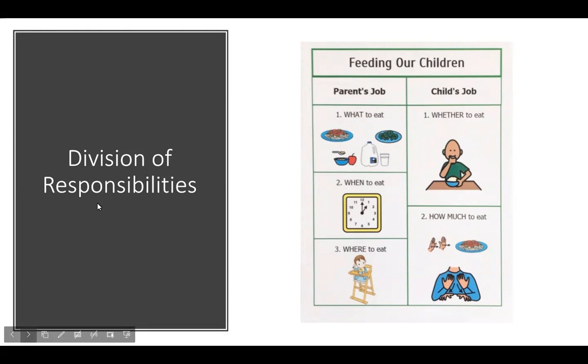So the parent is the one that decides what to eat, when to eat, and where to eat. And the child's job is ultimately whether they're going to eat and how much they're going to eat. That is the major one that they're very much in control of. They're not going to eat something if they don't want to, but again, what we talked about, offering 2 snacks and 3 meals, you're giving them lots of opportunities to maybe look at, maybe touch, maybe smell those new foods. But whether they eat it is ultimately up to them.